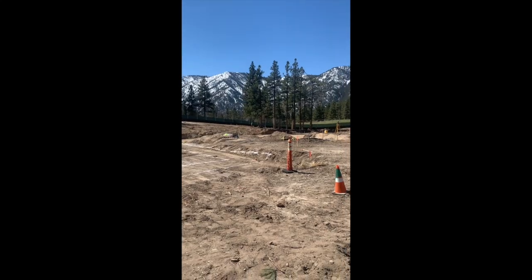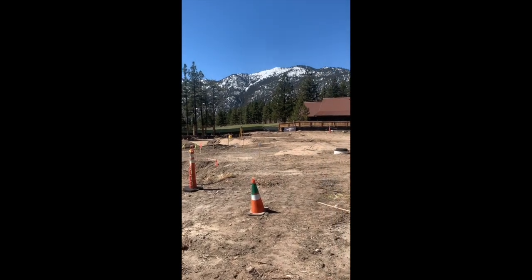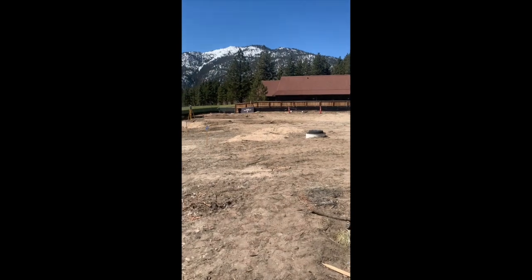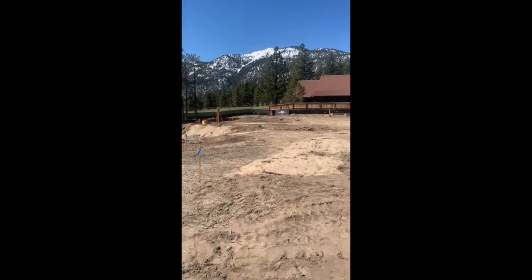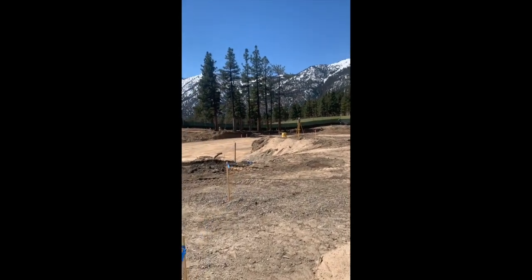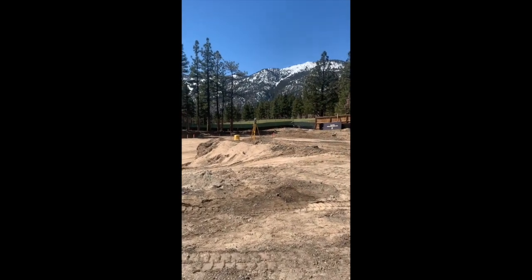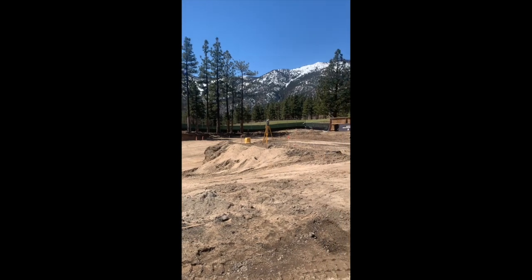Great. Where's the fitness center going to be? The fitness center would be down over here. So as you walk this way, all the back of the house again is right here. The fitness area, as you see the hole that's dug, that's basically the subgrade of the building.